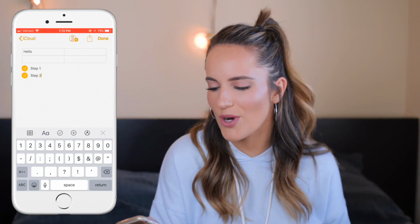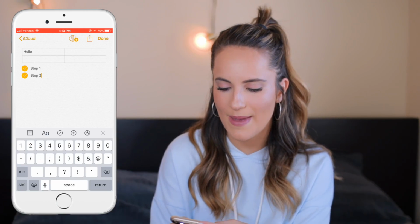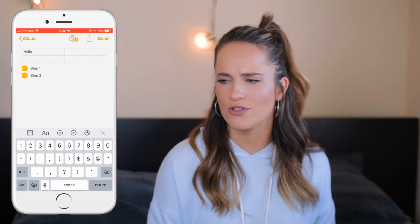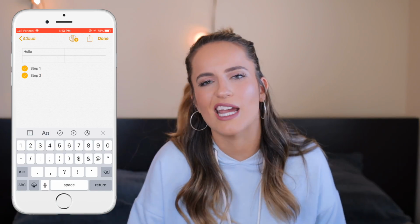This comes in handy for grocery lists or to-do lists, because you can simply check them as you are done, which I think is so cool. I did this in the grocery store the other day and Rob was like, how'd you do that? How'd you do that? And I was like, iOS 11, baby.